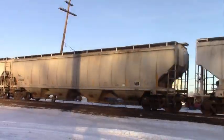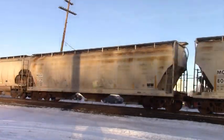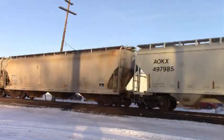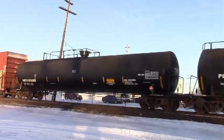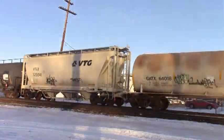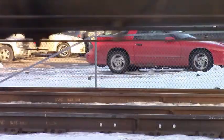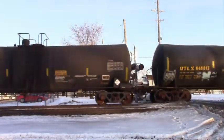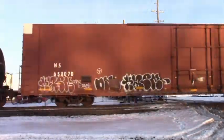NS 4034 is a GE C44-9W built in 2017. UP 9754 is a GE C44-9W built in 1994 for the Chicago and North Western Railroad as 8650. NS 7718 is a GE ES40DC built in 2008. NS 6972 is a rebuilt EMD SD60E, built in 1986 as NS 6605.